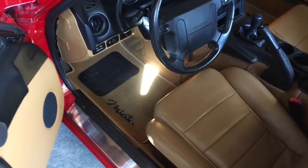Welcome back, everyone. So when we left off on this Miata, I was dealing with a particularly weird idling problem, and well, I'll show you what I did to fix it.